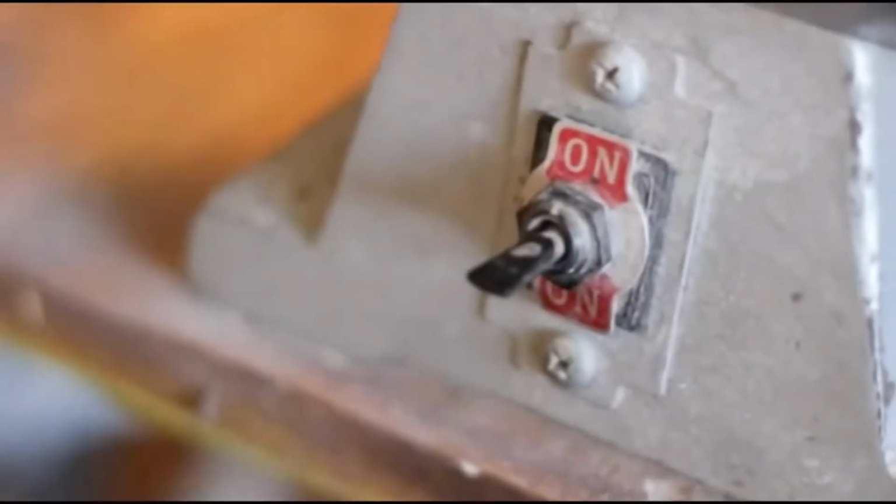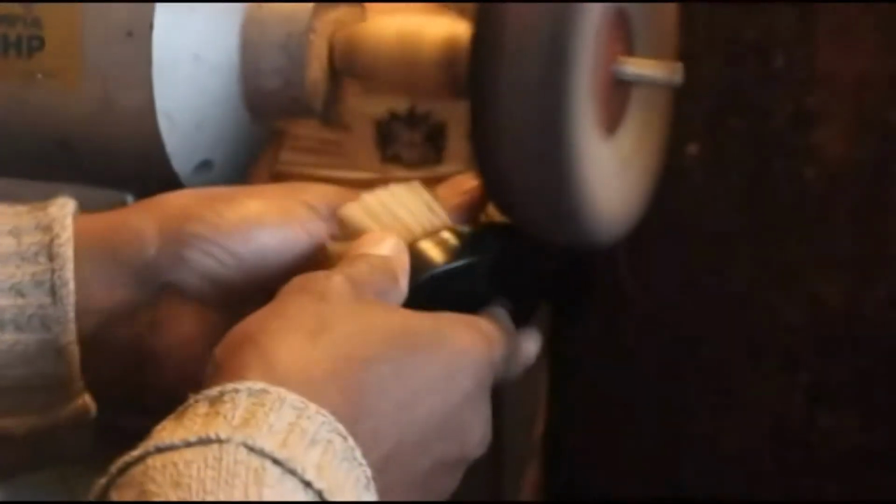From there on in, he will paper and paper with all different grades of paper until all the little lines and the marks have disappeared. Only then will he start polishing with various polishes and eventually finish up with a very, very soft wheel with pure beeswax polish to give it an ultimate sheen, and that would be a finished product.